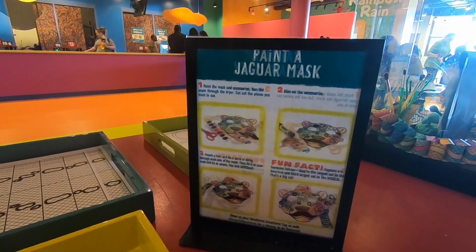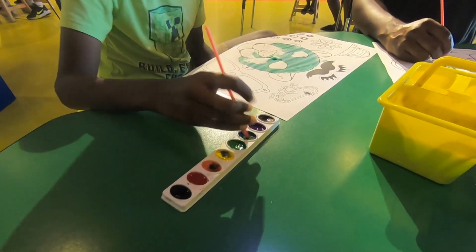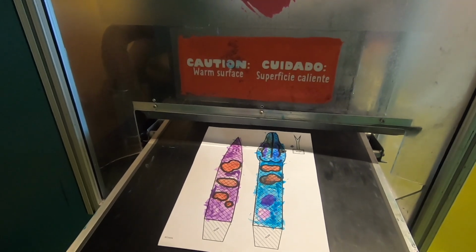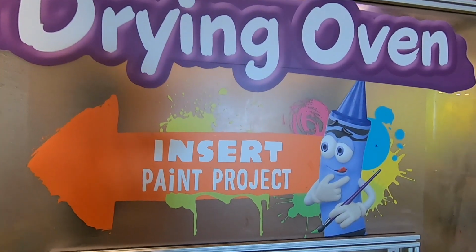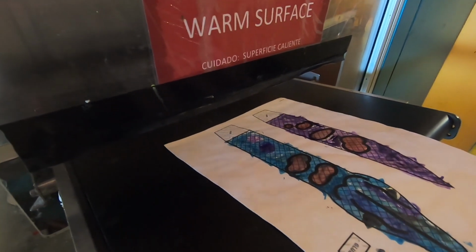So once I secured the paint for us and my son found some water, we're able to start our painting projects and then move them through the drying oven. You can actually watch your creation as it makes its journey through the drying process and then quickly get into position to catch it from falling when it comes to the end of its toasty adventure. On to our next project.